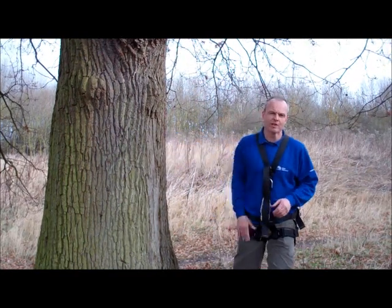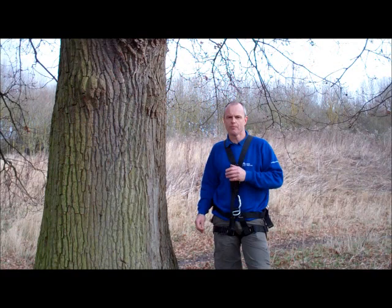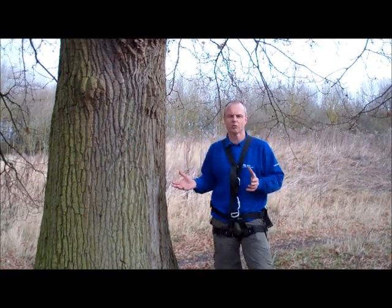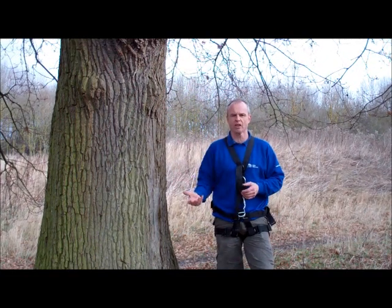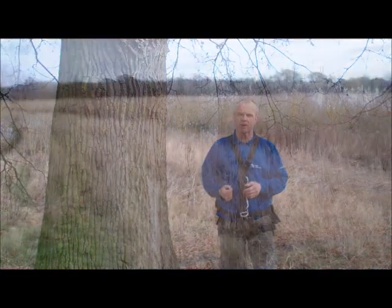The reed bed was primarily created for nesting reed warblers. But there's also quite a lot of grassland around the actual reed bed itself, quite rough grassland, which will be ideal feeding habitat for barn owls.